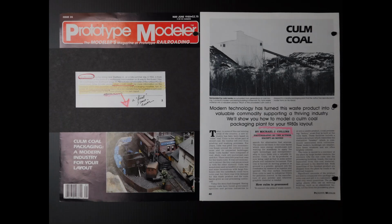Modelers usually build things they are familiar with, and since I'm from the anthracite coal region of northeastern Pennsylvania, I wrote about culm coal, not normal coal, but a unique byproduct: leftover pieces, fragments of coal, silt, shale, and debris. This is number 2 of my top 10.